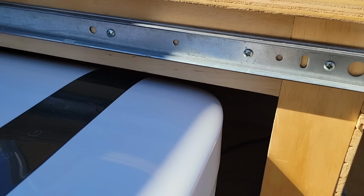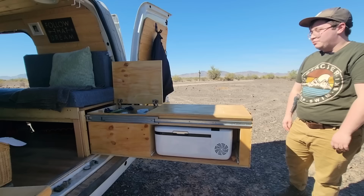I do everything on this table. I do art out here. I paint anything. This is amazing to have this little outdoor table. And then your chair here.